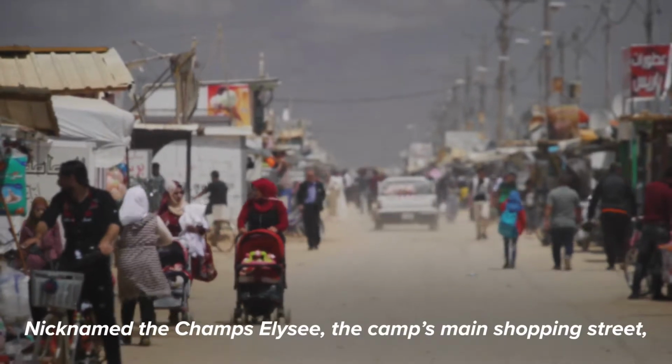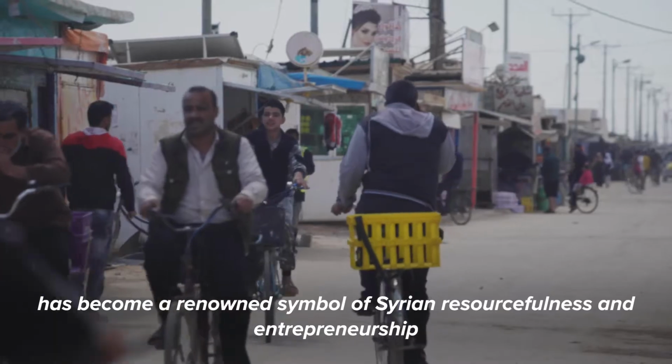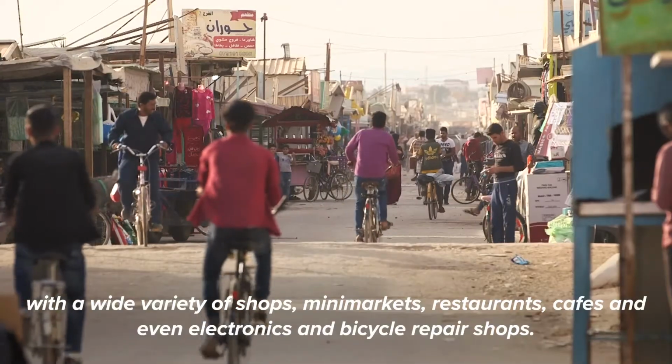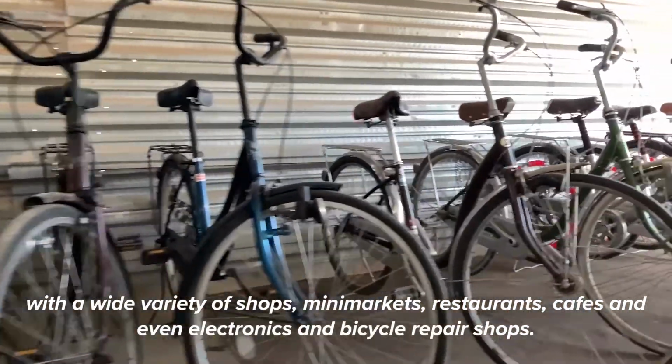Nicknamed the Champs-Élysées, the camp's main shopping street has become a renowned symbol of Syrian resourcefulness and entrepreneurship with a wide variety of shops, mini-markets, restaurants, cafes, and even electronics and bicycle repair shops.